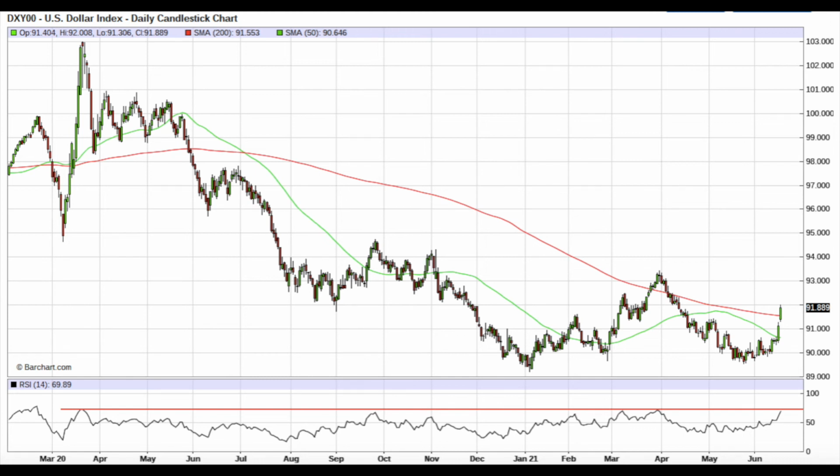Okay, it looks to me like a massive short covering, short squeeze over these last couple of days, because that's about the only thing that makes sense. Why would you be buying the dollar? It doesn't make any sense. Well, because inflation's coming back. Oh, that's okay. So good. Buy dollars because they're getting less valuable.